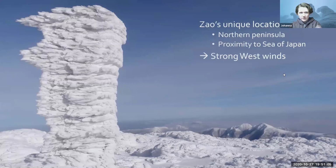And yes, as I show in the first picture showing the map, Zao is in the very northern peninsula. So it's kind of in the narrow part of Japan. And that also explains why you get strong west wind, and 99% of the time it's going to be strong west wind. And the fact that the wind is always blowing from one direction really contributes to the shape forming. Obviously you wouldn't have that perfect one directional shape if you had the wind blowing from different directions like we can have here.